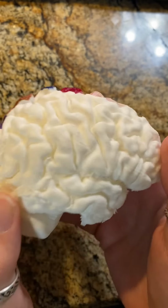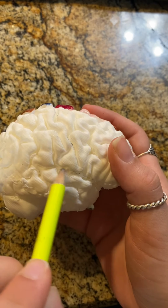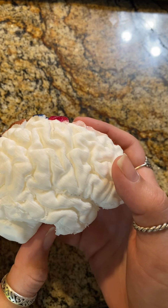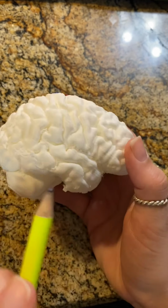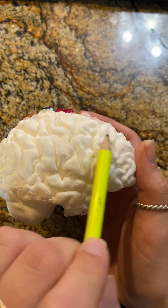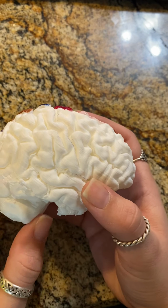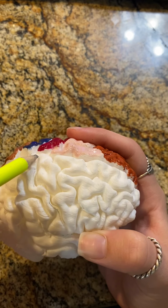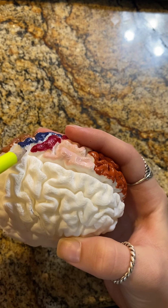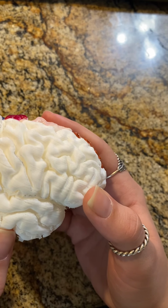Then we have the lateral fissure right here. Sorry, this divides the temporal lobe from the frontal and parietal lobes. Then we have the central sulcus right here. This separates the frontal lobe from the parietal lobe.